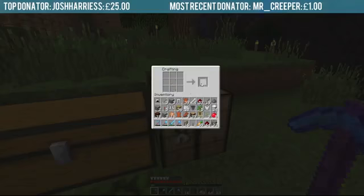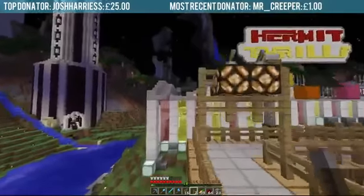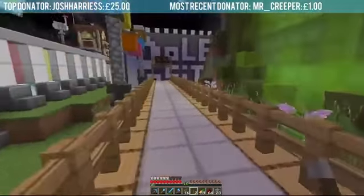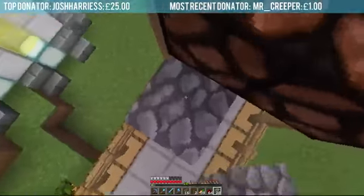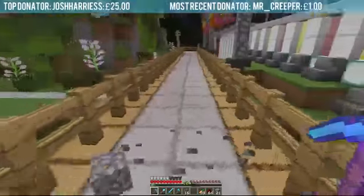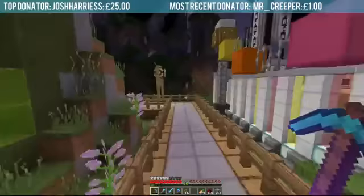Anyway, let's make the final levers. I mean, it doesn't look bad. In its current state, it doesn't look too awful. Yeah, I'm pretty chuffed. And then what we'll do is we'll add... where's my signs? I had some signs in my chest, I'm fairly certain. So yeah, we'll shut that down.